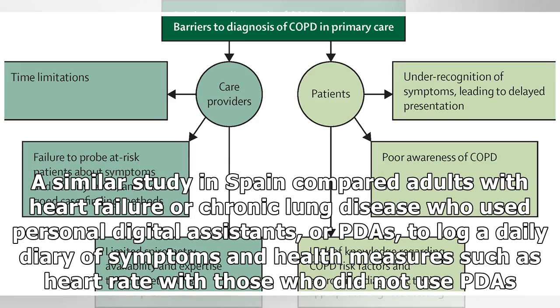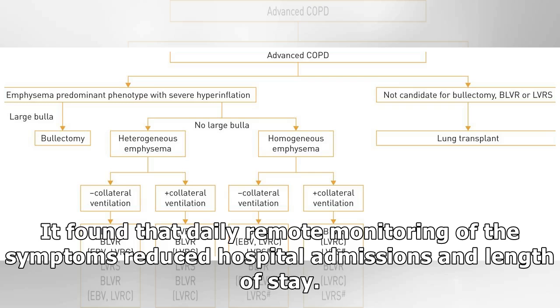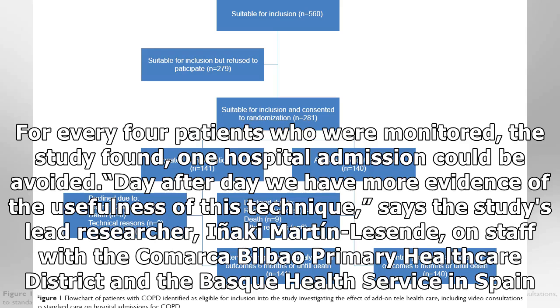A similar study in Spain compared adults with heart failure or chronic lung disease who used personal digital assistants, or PDAs, to log a daily diary of symptoms and health measures such as heart rate with those who did not use PDAs. It found that daily remote monitoring of the symptoms reduced hospital admissions and length of stay. For every 4 patients who were monitored, the study found 1 hospital admission could be avoided.